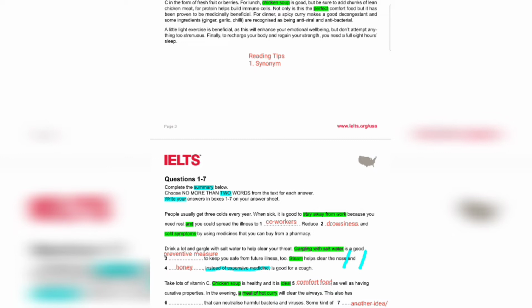Okay, now number 6. This also, oh, curry. Now it's curry. We find curry here. This also has something that can neutralize harmful bacteria. For dinner, a spicy curry makes a good decongestant, and some ingredients are recognized as being antiviral and antibacterial. This also has what? What is there in curry? Ingredients. So this also has ingredients.